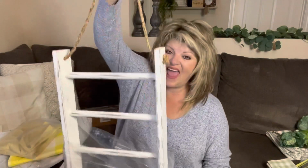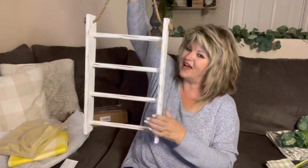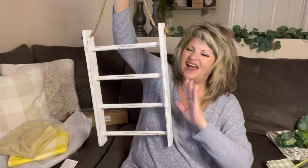I got me a hanging ladder. Now, y'all, look here. I know, yeah, I can hear y'all squealing.